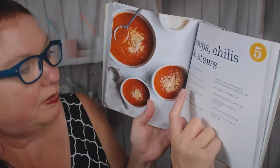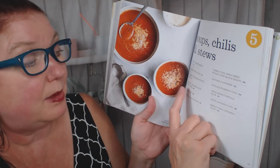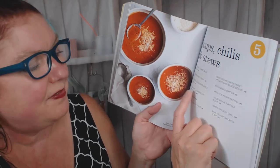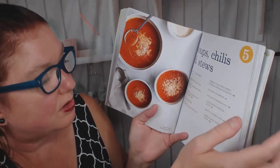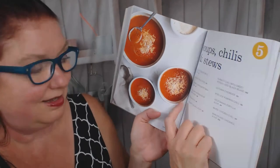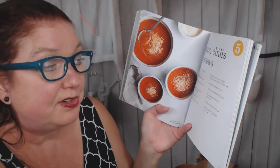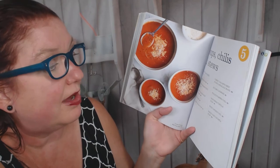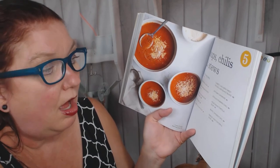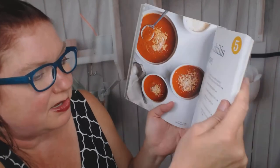Creamy tomato basil soup, chicken taco soup, loaded cheddar potato soup, lemony chicken soup with orzo. I have a lot of recipes for that because I buy a lot of Mediterranean cookbooks and they all have that. Okay, pizza soup, what? That's cool. Hearty Italian soup, I need a recipe for that. Turkey chili with sweet potato and black beans, that sounds healthy. Autumn chowder, yum. Potluck pumpkin chili, vegetarian tortilla soup, yes, I love this cookbook.